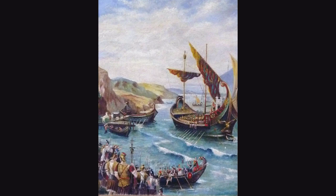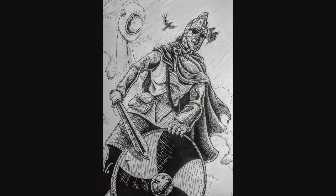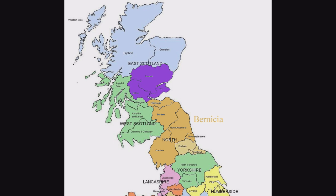After the Romans left Britain, the Votadini territory north of the Tweed became known as the Kingdom of Gododdin, and the area between the Tweed and the Tyne called Brinnock. When the Angles, Jutes and Saxons arrived around 547 AD, they established Bernicia. Some of the Votadini integrated into the new kingdom, but most chose to retreat north into Scotland.